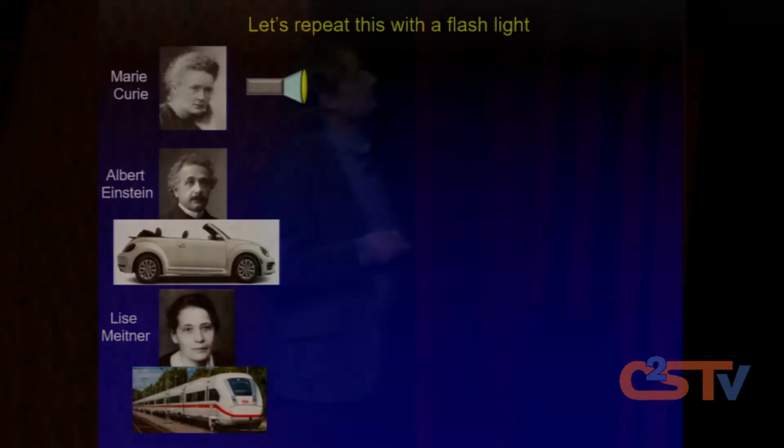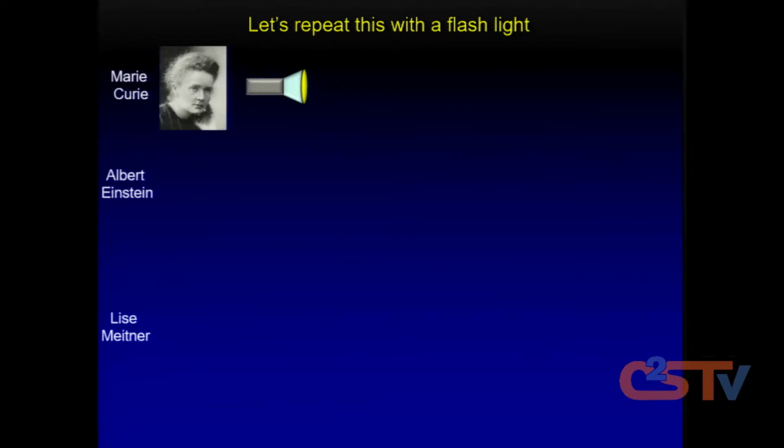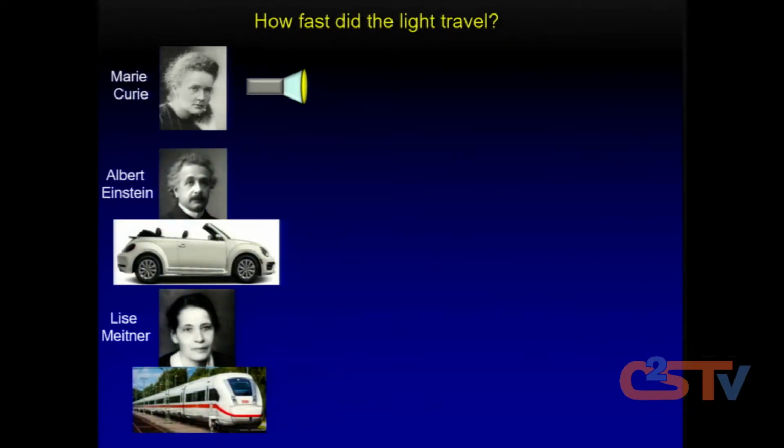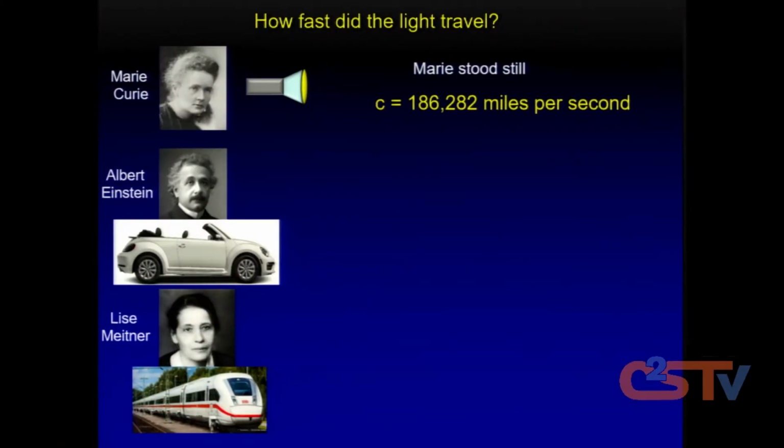Okay, so then Marie said, let's try something else. Let me take a flashlight, and now I will send out a light wave, a flash of light, and let's see who is faster. So obviously, the flash of light was faster. And now Marie says, okay, so how fast did the light actually travel? Keep in mind that 2 minutes ago, I told you with the ball that Albert and Lisa actually measured different velocities or different speeds for the ball. And so Marie said, okay, I stood still, and the speed of this light ray was 186,282 miles per second, so pretty fast.